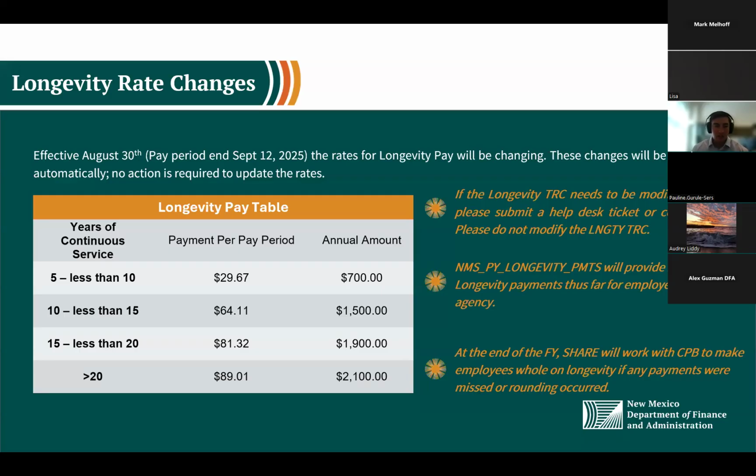And I guess to segue, if there was an employee that was missed because they were in one of those situations, please submit a help desk ticket or contact central payroll. Please don't modify any of the TRCs or insert the longevity TRC yourself. We just want to avoid any overpayments. So please submit a help desk ticket or contact central payroll.